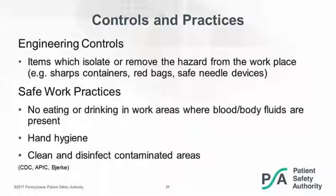Another part of standard precaution is engineering controls. Your engineering controls are any items or things you do which isolate or remove the hazard from your workplace. Think your sharps containers, your red bags, your biohazard bags, safety needles, and needle devices.